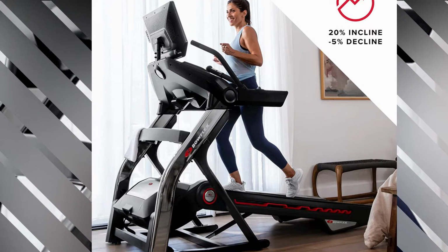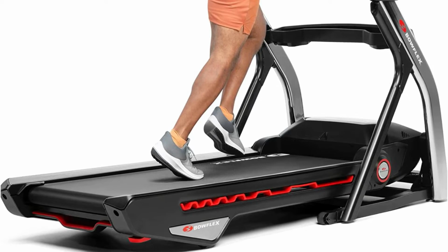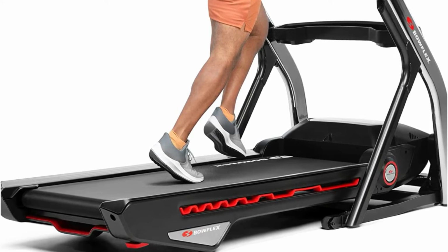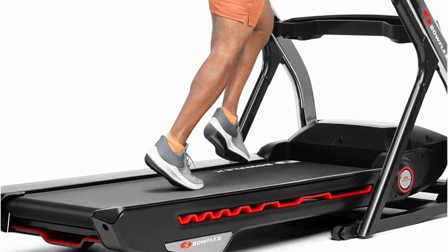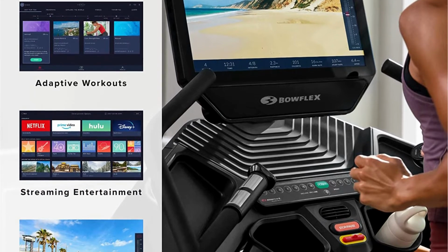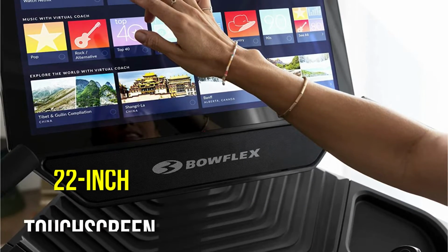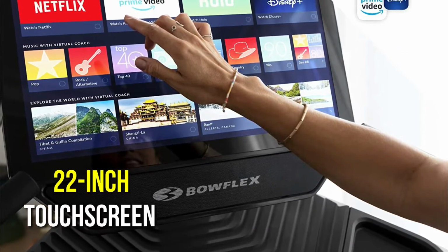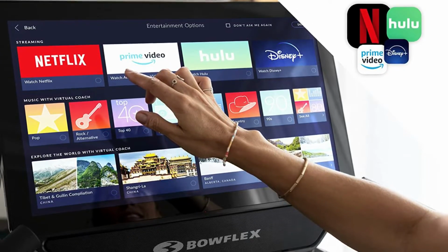I was completely supported. It features the widest incline range on the list, ranging from a 5% decline to a 20% incline to simulate jogging up and down hills, and it can support the most user weight, 400 pounds. The elevation and speed controls are located on the handles and stability bars, making it simple to regulate the treadmill while working out. This incline treadmill features a 22 inch touchscreen that lets you follow along with trainer-led exercises or stream your favorite shows from a variety of streaming providers.